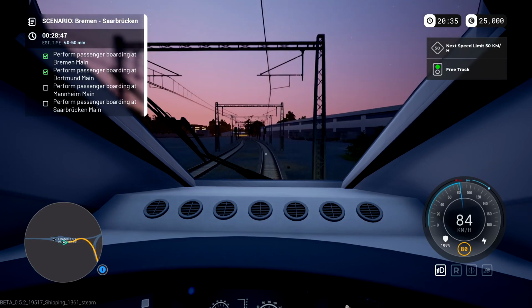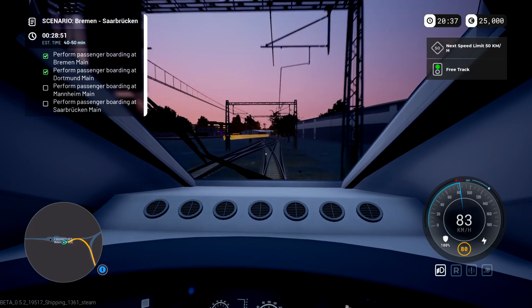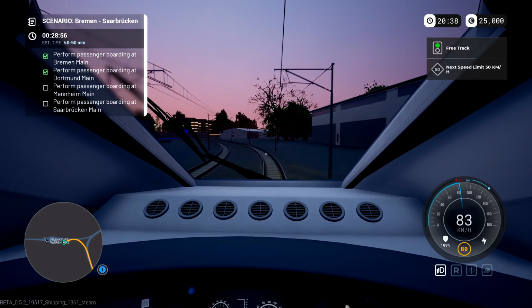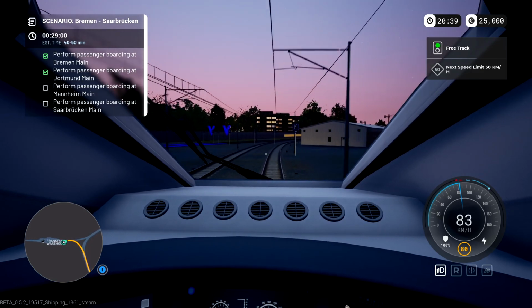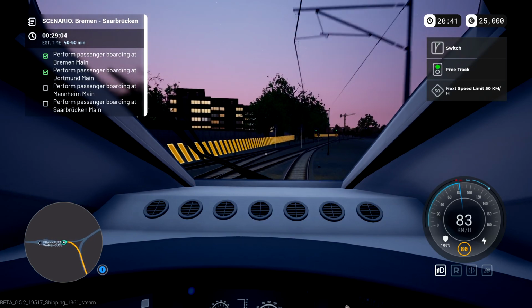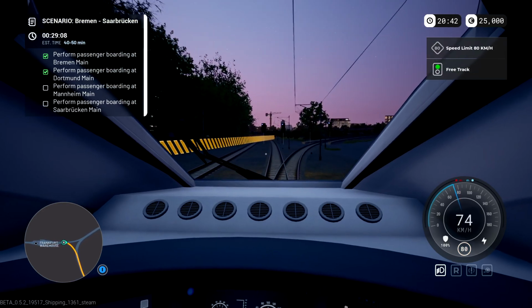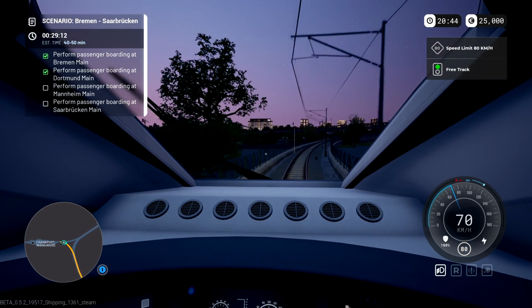It's 30 minutes and we're only at Frankfurt. Okay. So I don't see how anyone could have done this in 40 minutes. Right, is this the 50? It says 80. It is 80. Okay, speed back up, please.